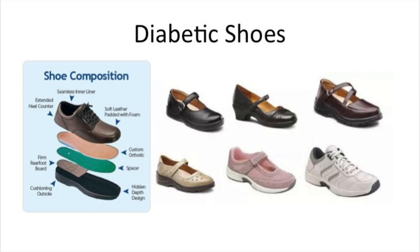Now, the one caveat I want to tell you is if you're one that really needs these shoes, they only work when you wear them. I know that sounds funny, but I have a lot of patients. I give them the diabetic shoes, and they say, you know, doctor, my wound's not healing, and my calluses are still painful. And I ask them, well, when are you wearing them? And they say, well, I only wear them when I go out of the house. And I ask, how often do you go out of the house? Well, once a week. So they're not going to work. These shoes are made to wear all the time. You wear them in the house, you wear them out of the house.